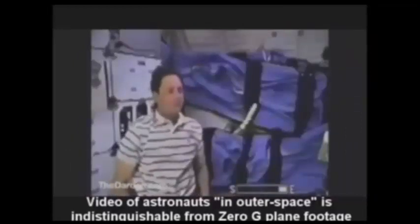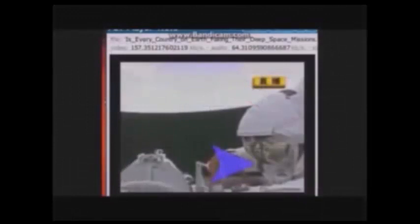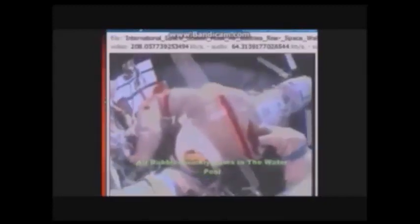The second way, when they're at the fake International Space Station fixing things outside of it, this is done in a pool, in a dark pool. They're actually underwater, and you can see bubbles rising out of the pool, proving that they're in a pool in many of their spacewalks. So the outside space shots are done in the pool.